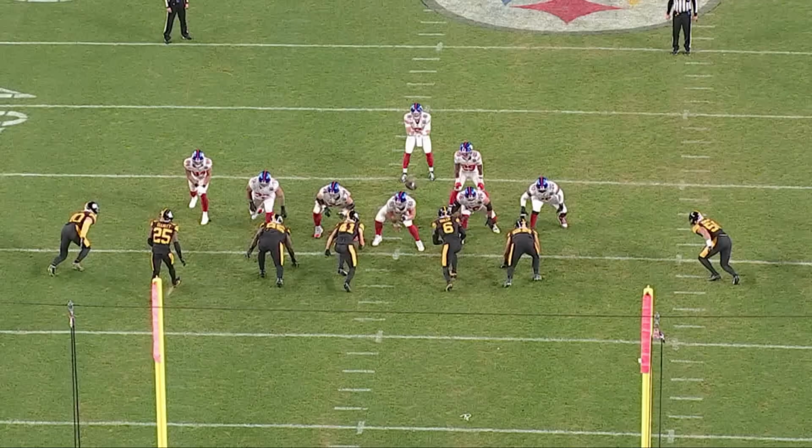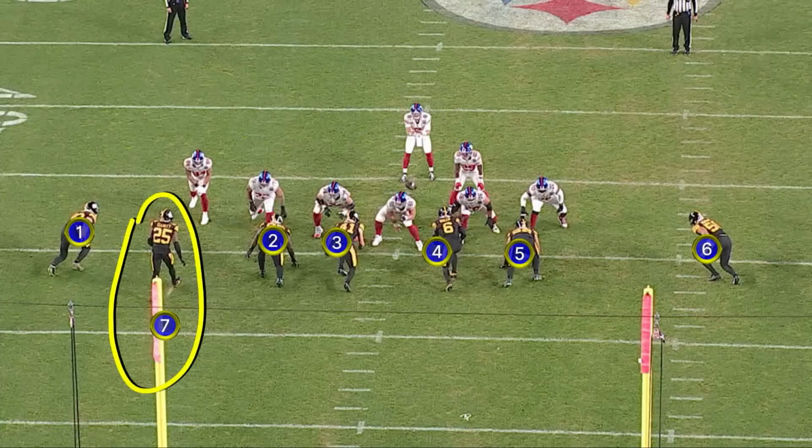And then another look here, we're going to bring the two inside guys, but really this is a blitz situation. We're going to try to bring more than they can block. So we've got our 6. You can see the safety coming down to get the 7th guy into the box versus a protection look from the Giants. Exactly. So the 7th player now is in the box, and he has the tight end in coverage.